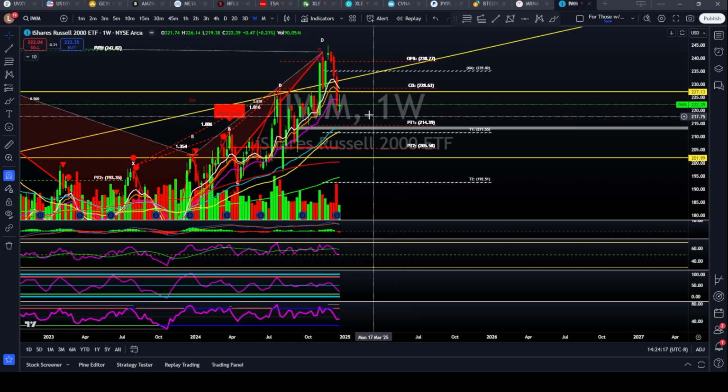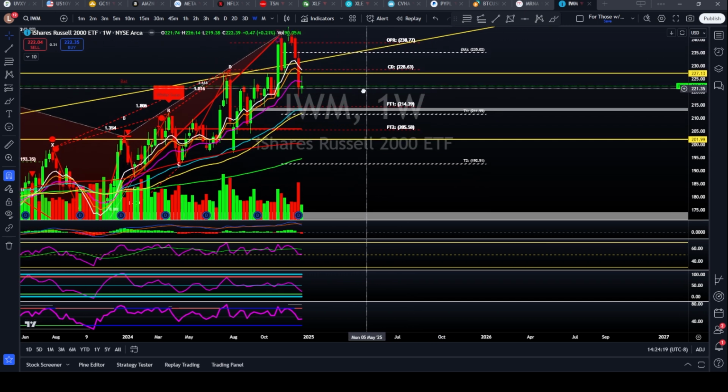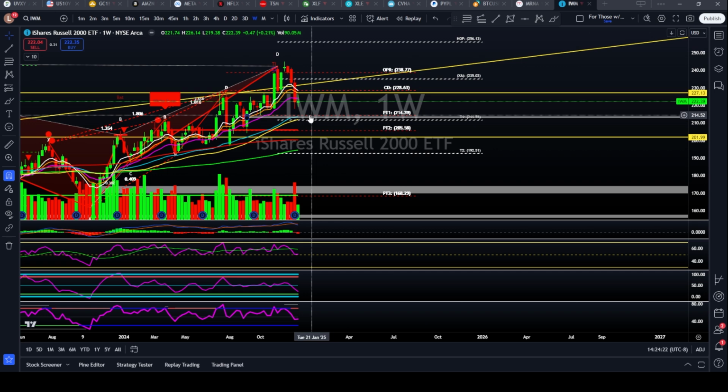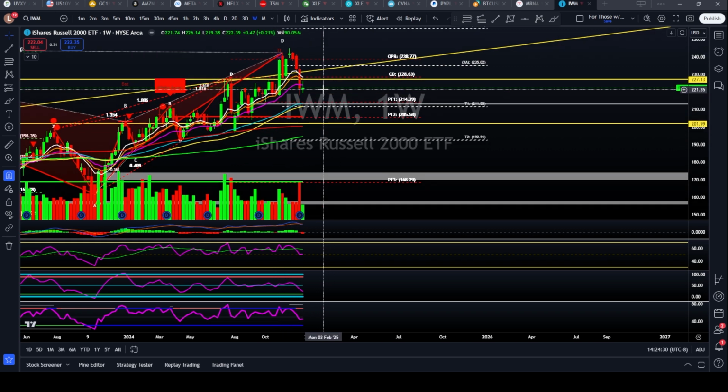If we go over here to the weekly, you can see that it does have a bat pattern as well as a white swan pattern. You can see high amount of selling. Obviously, we had FOMC, that's why you had high volume and all that good stuff. So you did lose the 21 EMA on the Russell 2000 here.